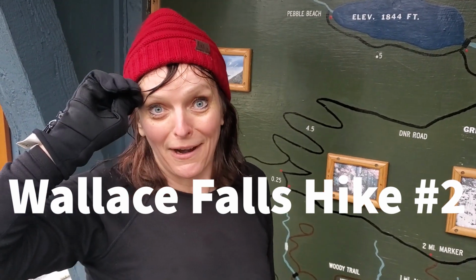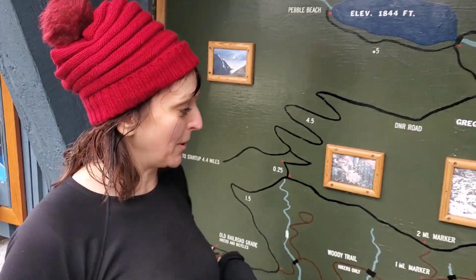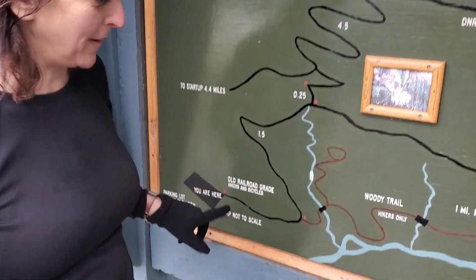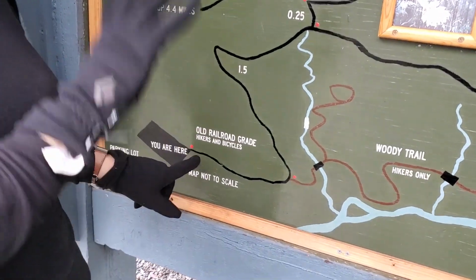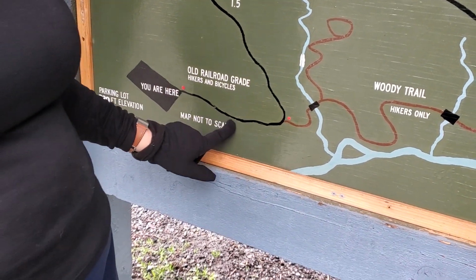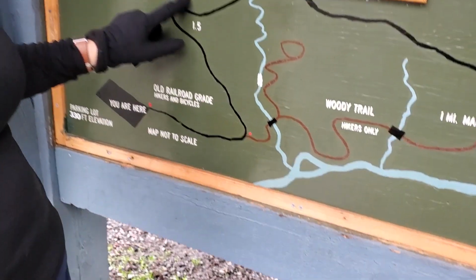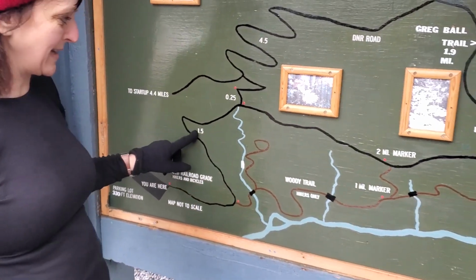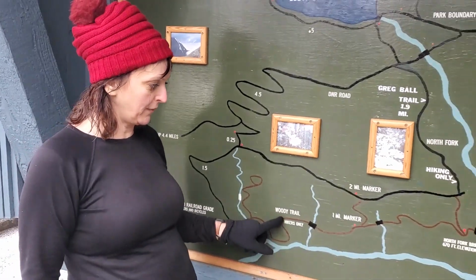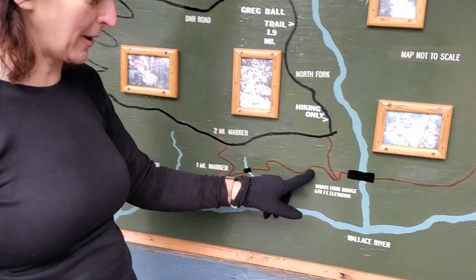Okay, we are done with our hike up to Wallace Falls, and there's this nice map here in the parking lot that I kind of wanted to show you. It's not to scale, but it's really a neat thing because you can see the layout of it. So we're right here. You walk in on this road. It's kind of a gravel road, and this is where you can either go this way with a bicycle or just stay on the gravel road, or else you go this way and take the woody trail for hikers only.